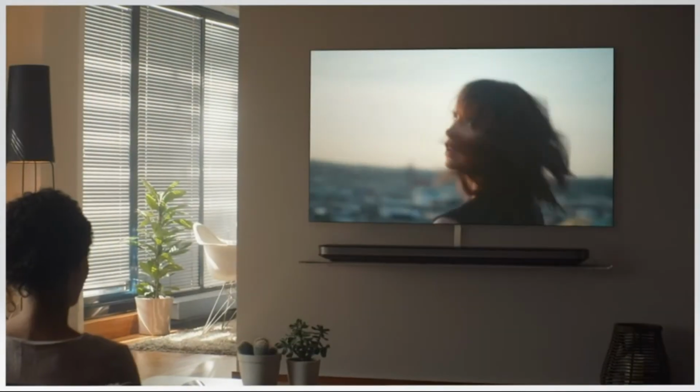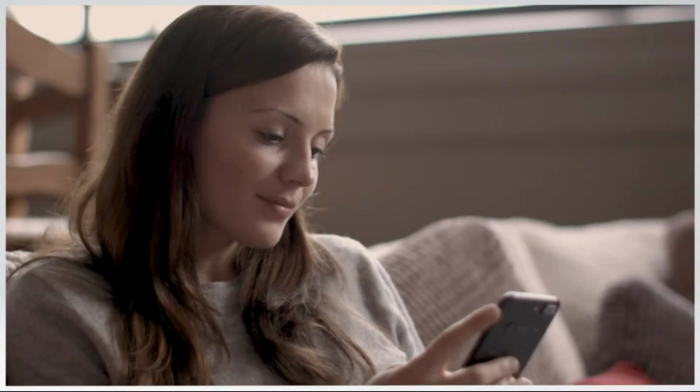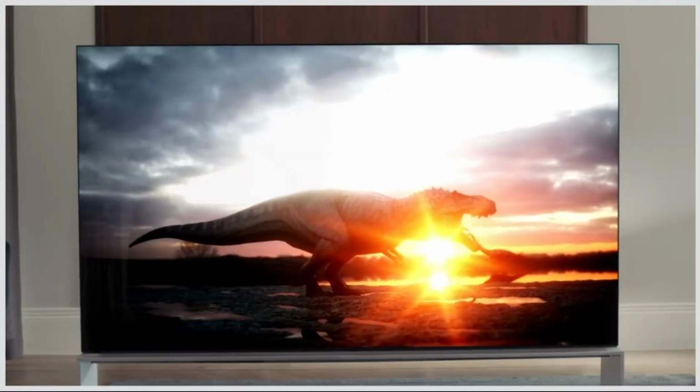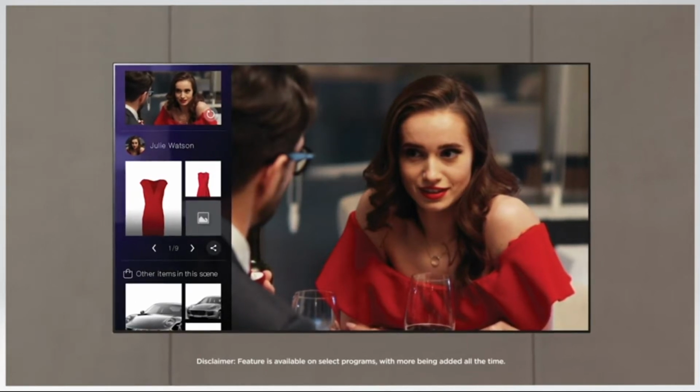Next, there's Who Wear What. Who is that? Instead of reaching for your phone every time you see that guy from that movie with that song, just a simple click or voice command will prompt your LG TV to bring up real-time information about what you're watching. Even shop items featured in the scene directly from your TV when available.